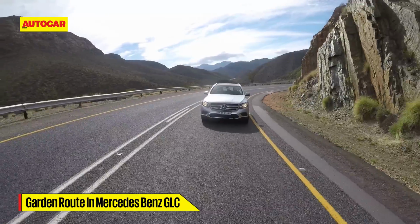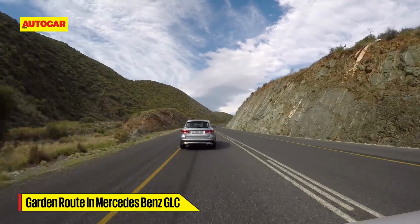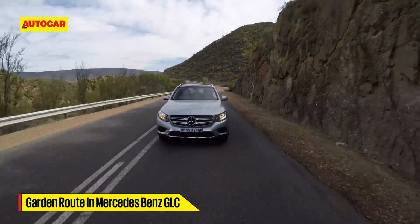They're single lane roads, which is fine, but there's just no traffic at all, and I think that's really the beauty of driving in South Africa. Yeah, and even on the winding sections, the speed limit remains 120. Yeah, exactly. So, really, I don't know why I've not driven here so much before.